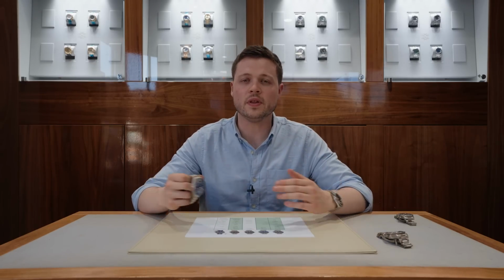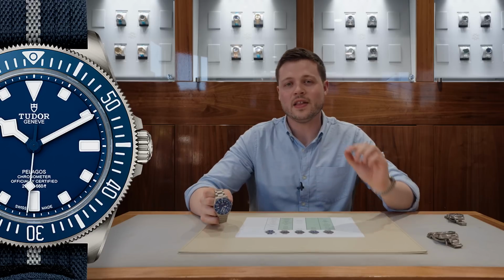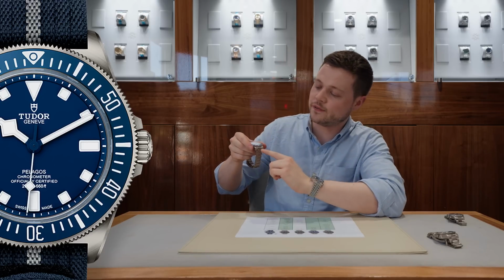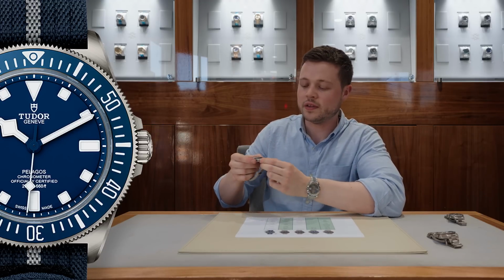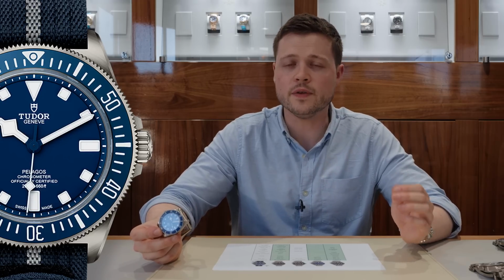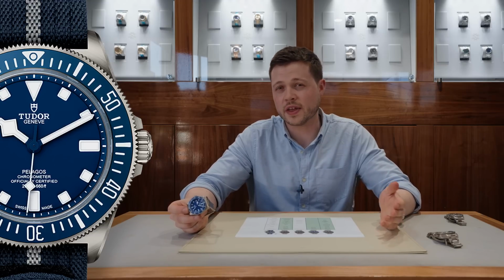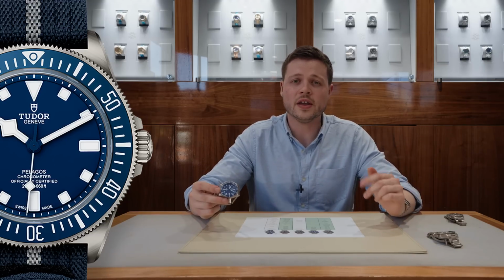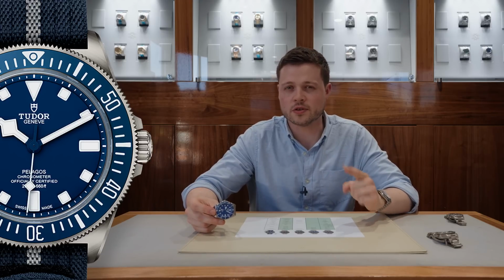Finally, there is another edition. We've had a few of these in, but they seem to fly out. It's the FXD edition of the Pelagos. This is a thinner Pelagos, and it only comes on a NATO strap. It also has a fixed bar between the lugs, so you can't actually put different straps on it like a steel strap. It's celebrating the relationship Tudor have with the French Navy, the Marine Nationale. That watch is available at retail for $3,420. We don't have one in at the minute, so I can't give you a market price, but if you're interested in one, get in contact and Watch Trader will be able to source you one.